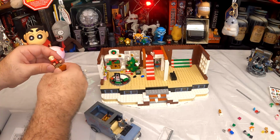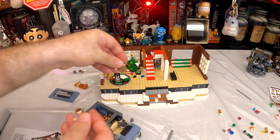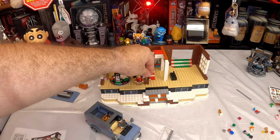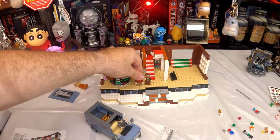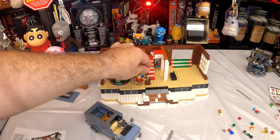Interesting thing here. So normally with children minifigures, they have like Yoda legs. They don't bend or move, but we've actually got Kevin. It's the first time I've got a child minifigure with bendable legs. I guess because he has to sit on his sled. But it is still a different set of legs. It's a shorter set of legs, but they're movable now.